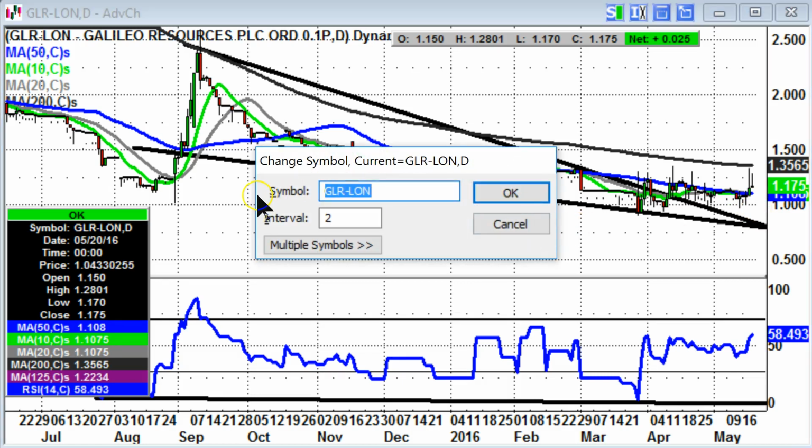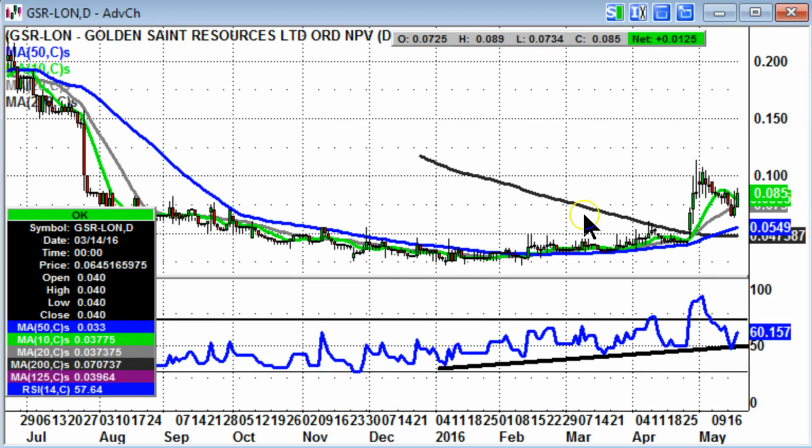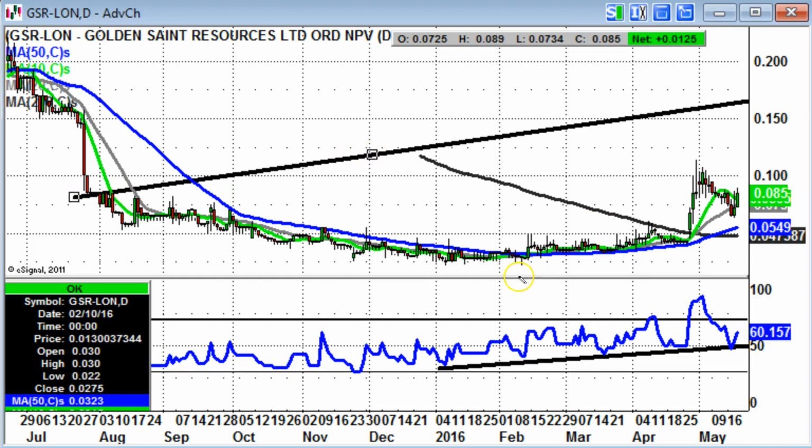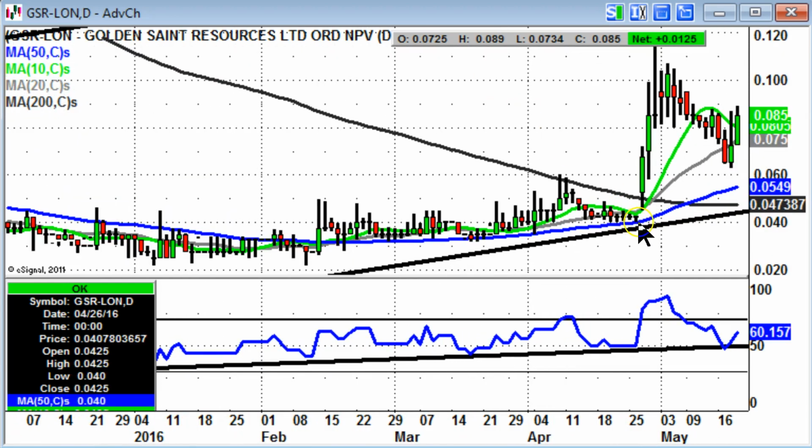Next up, a stock which I've been trying to avoid, given that allegedly its fundamental position is not quite as solid as some would like, let's say. But from a technical perspective, this looks like a very strong situation, actually. We've had a clean break of the 200-day moving average at the end of April for Golden Saint Resources. We actually also had an unfilled gap to the upside through the 200-day moving average, one of the strongest signals in the book, so that is quite a surprise.